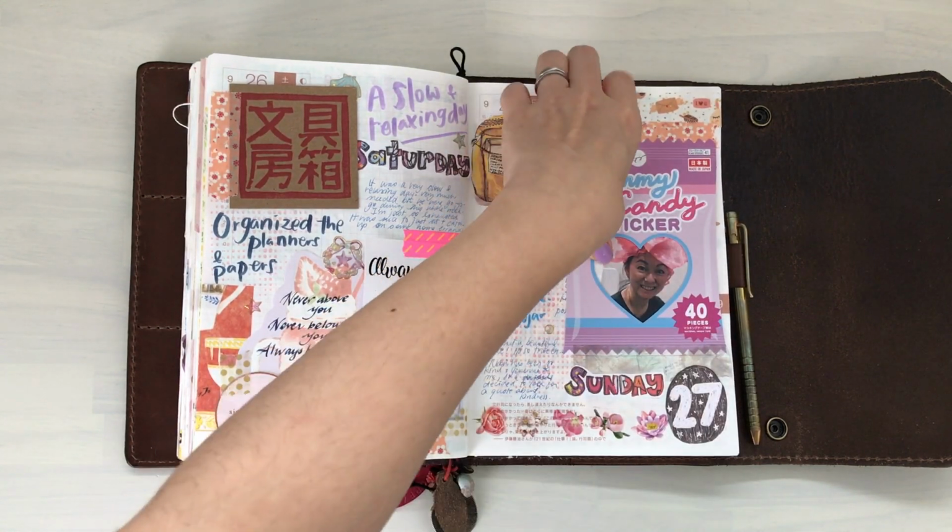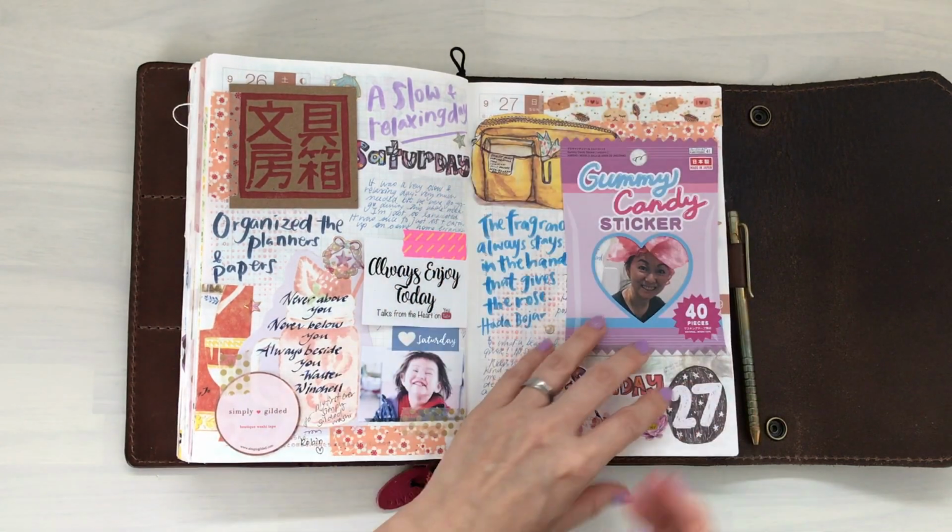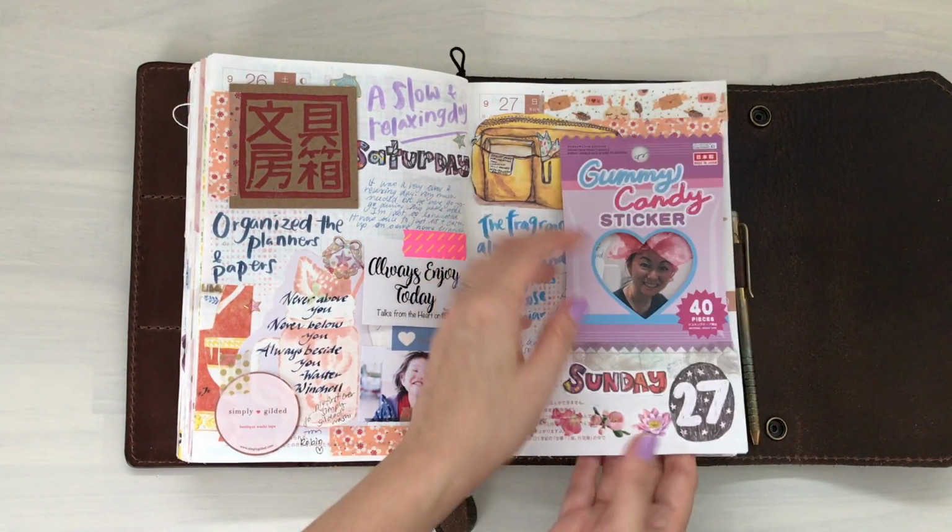This is just some packaging from a sticker pack. I just thought that was fun and cute to add to the page.